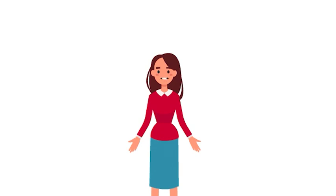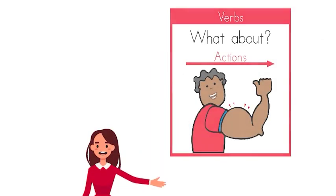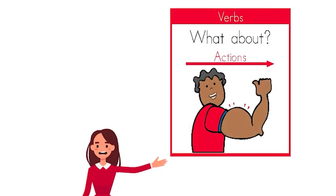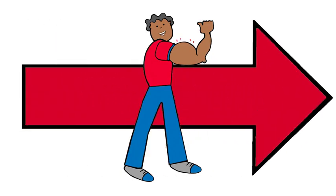Today is our 4th grammar lesson. In this lesson, we will learn about powerful verbs and how to find them in our sentences. Here is our verb card. The verb card tells what about in our sentences. Powerful verbs drive the action in a sentence. That's right, Muscle Man. Powerful verbs are action words.